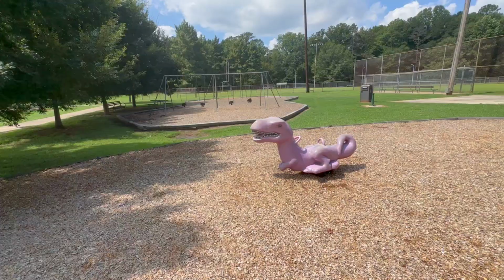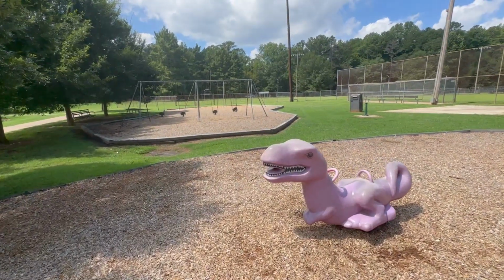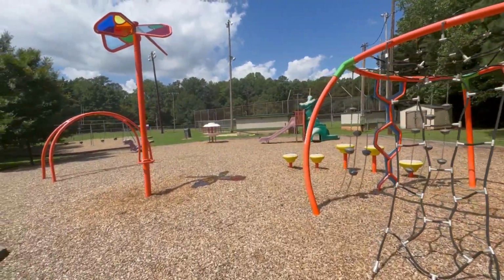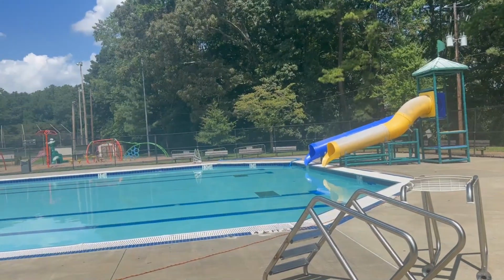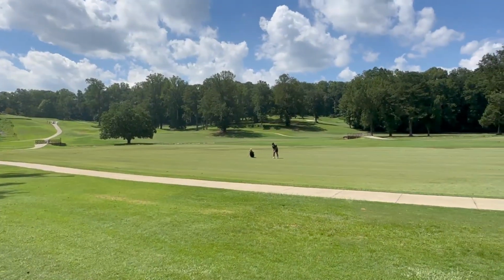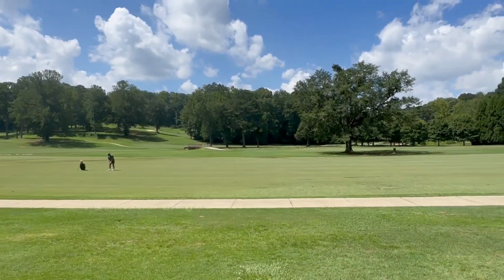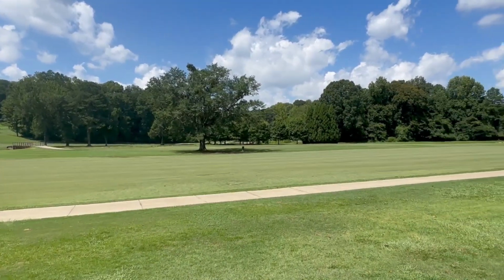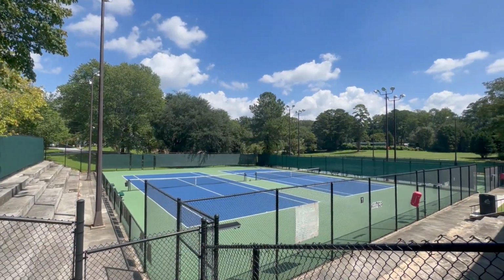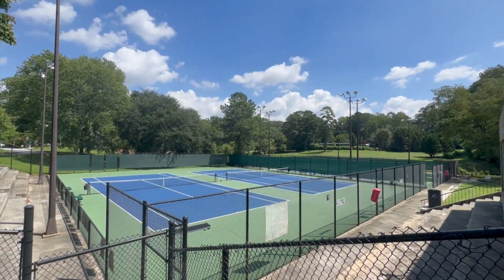I don't know what it is, but the other playground also had one of these dinosaur things. But you can get some playground equipment here over at the John A. White Park. There is a pool right here. And there's also a beautiful golf course. It's a 9-hole public golf course. There's a driving range. So yeah, if you're wanting a little bit more green space, you can certainly get that just next door over in the Cascade neighborhood.